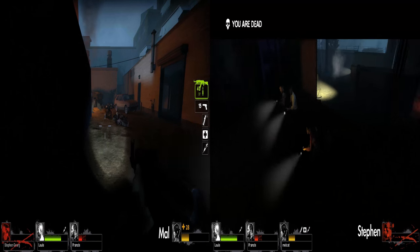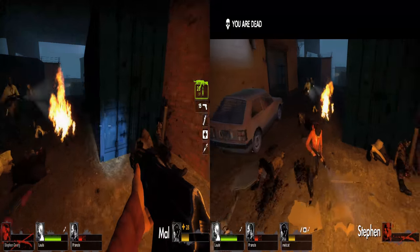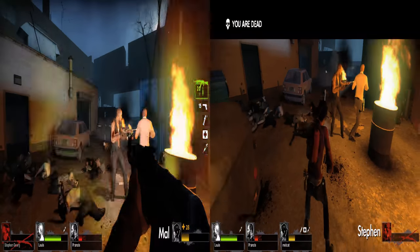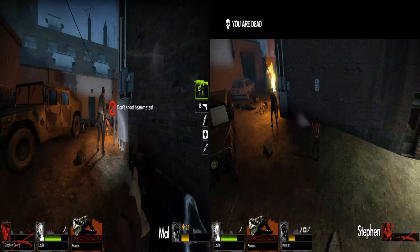Tank, oh god, tank. There's a tank? There's a tank. Oh yeah, there's a tank. Yeah, you'll be fine. God. You got that. There he is, behind you guys, behind you, behind you. Francis, well, Francis, you know what? I kind of hope Francis dies.